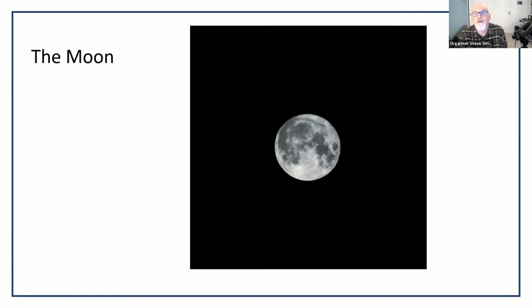What I've tried to do, I've actually grabbed this off the internet. But I'm trying to show you that's kind of the way it will look through your binoculars if you have a pair like mine. If you imagine the size of the black box as pretty much the field of view, that's about the size of the moon. Quite honestly, it looks sharper than the picture I've got here. I'm trying to get the size realistic rather than some of the pictures you see that claim to be from binoculars, but they must be from some really high-end binoculars if they are.